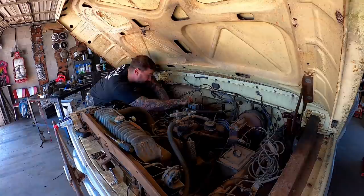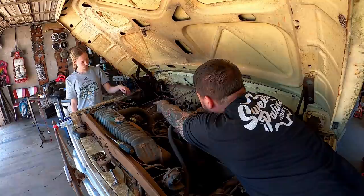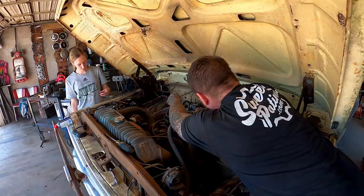Hank's in the shop. Yeah. Squeeze that black thing down there. It's spring-loaded. And pick it up off there. Thank you. Spark flung. All right, we ain't gonna take her apart any more than that.